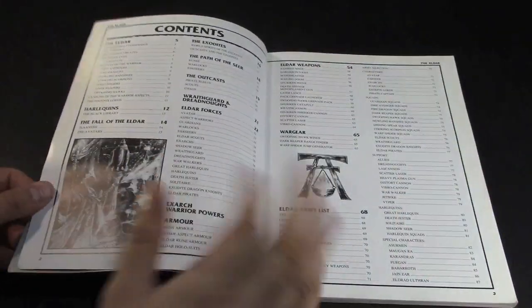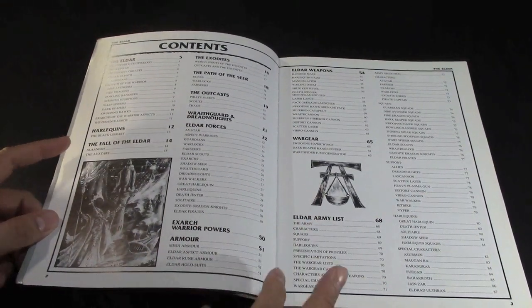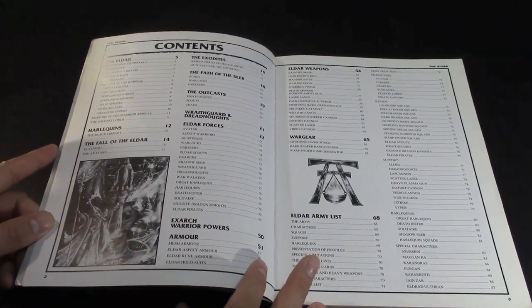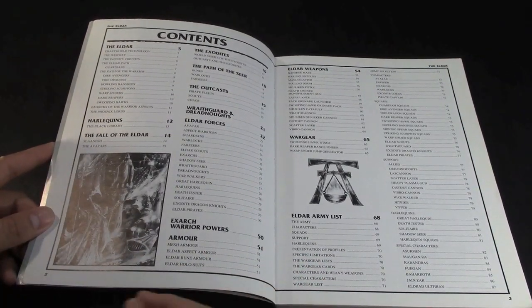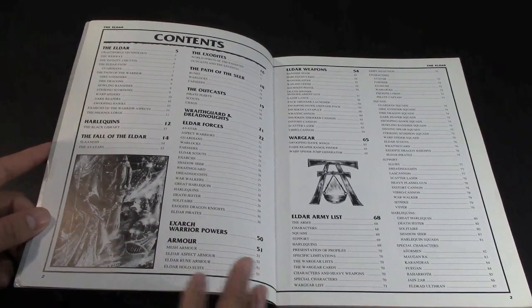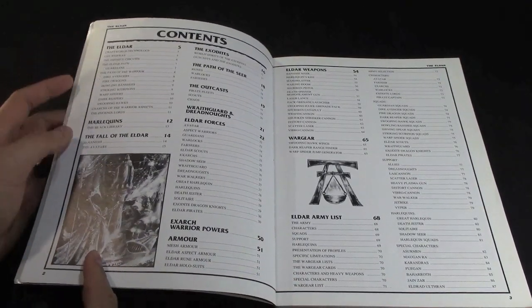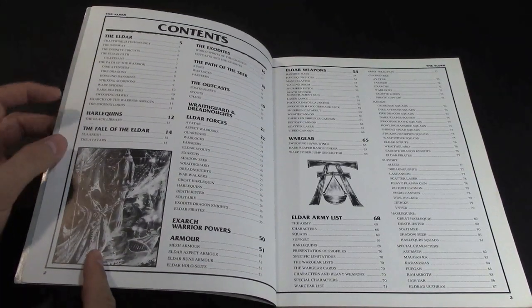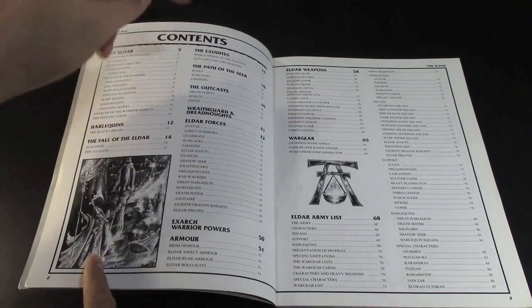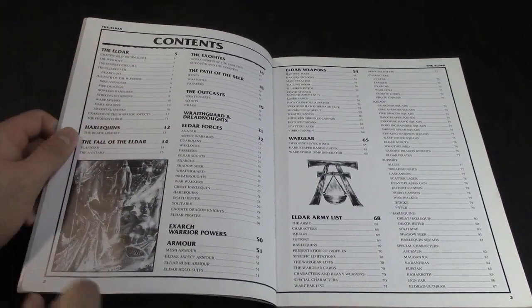So, contents. There's a ton of stuff in this book. It's a 96-page book. There's about 8 to 10 pages of models and stuff, which we'll go over, the catalog. But other than that, it's all about the Eldar. You've got all the Eldar stuff. Talks about different technology, a lot of fun stuff. Talks about the Harlequins, the Black Library, the Fall. The Exodites are actually in this book as well. The Seers, the Outcasts. Talks about the Wraithguard and Dreadnoughts.